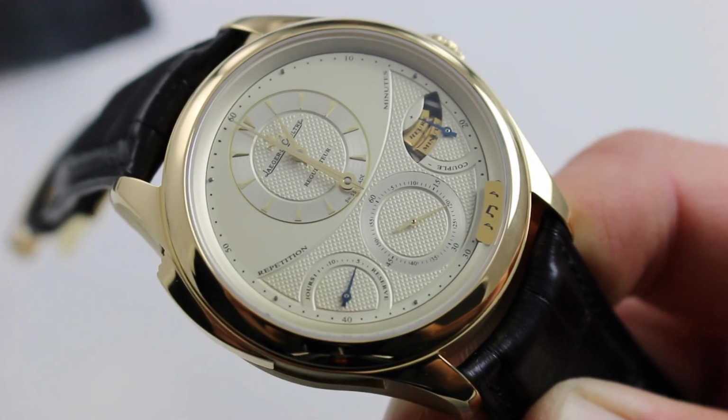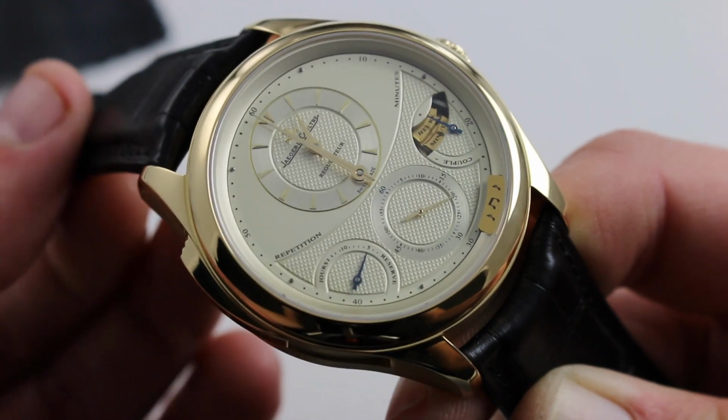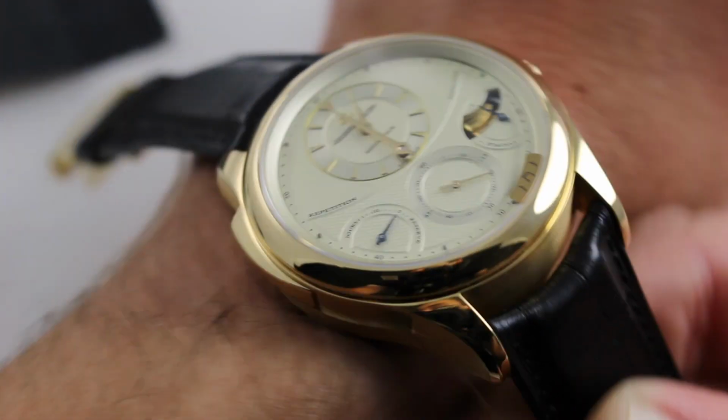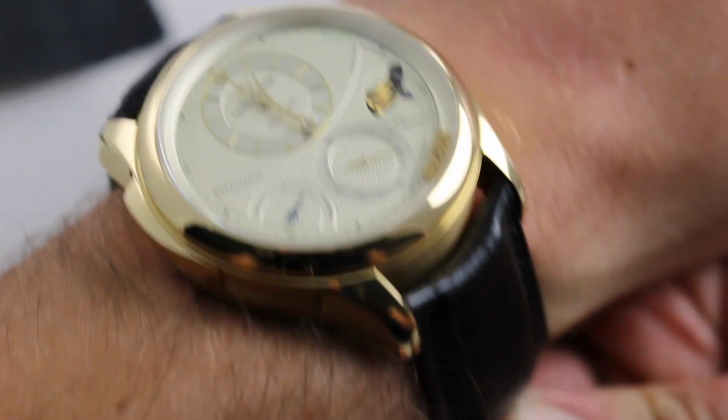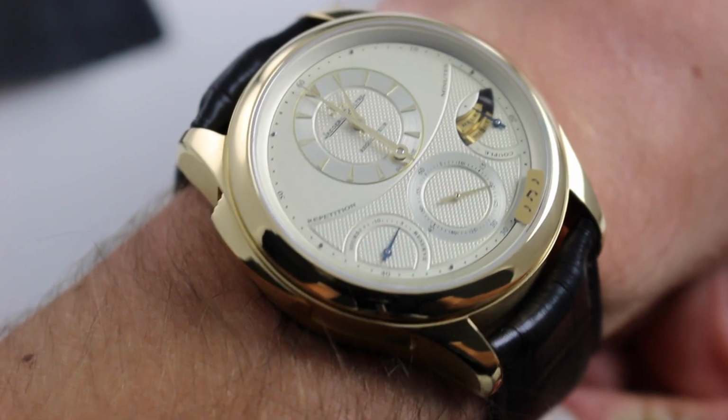Today we're discussing the Jaeger-LeCoultre Master Grande Tradition Minute Repeater. You can see and you can purchase this extraordinary 15-day power reserve regulator minute repeater from Jaeger-LeCoultre on our website.